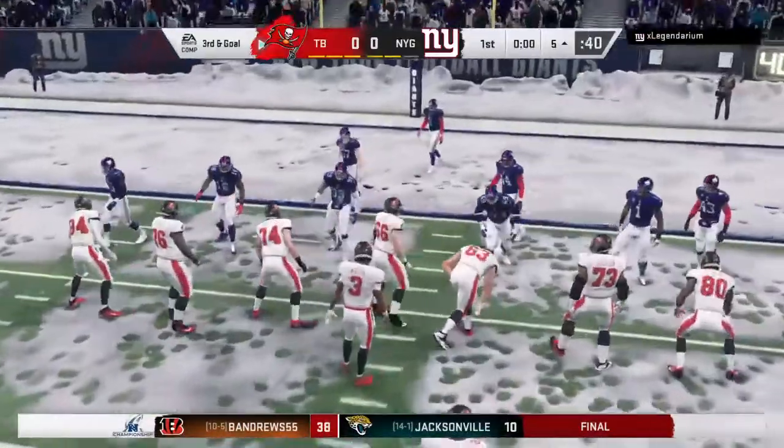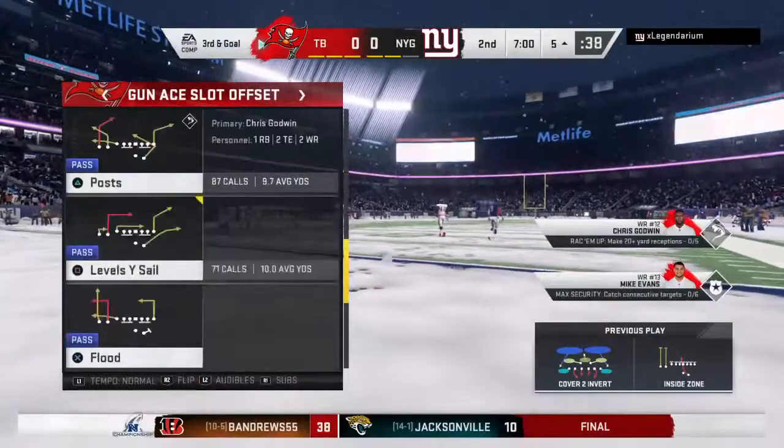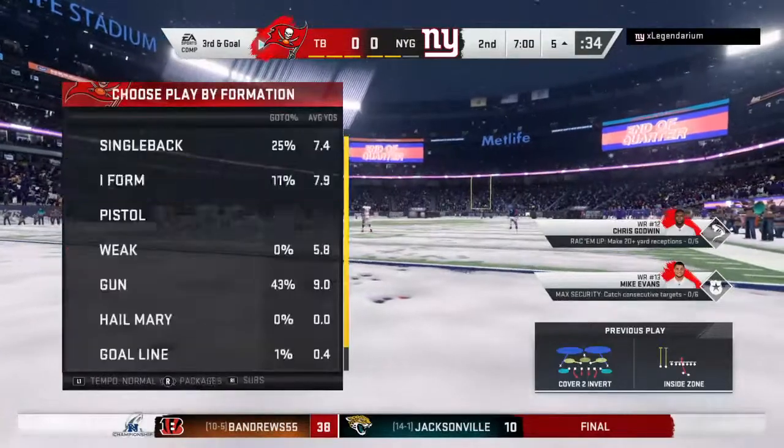This has been a long drive. You got to figure a field goal would be a letdown. Can they convert now on 3rd and goal? No score after 1 on EA Sports.